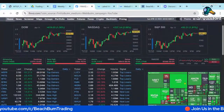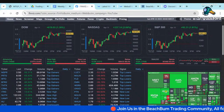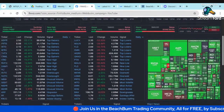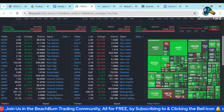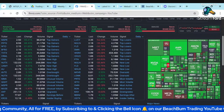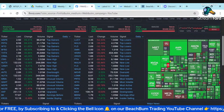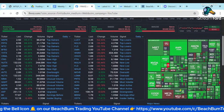Most of this was driven by a rebound in the Mag 7s. So Apple, Nvidia, Broadcom, Microsoft, Google all rebounded. Only Mag 7s in the red were Meta, Netflix. Most of the sectors were green, so just a few reds, Oracle, etc.